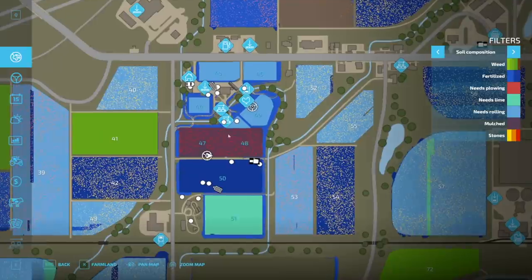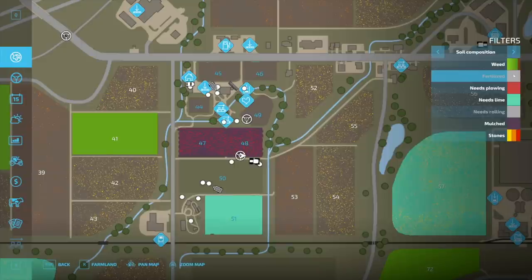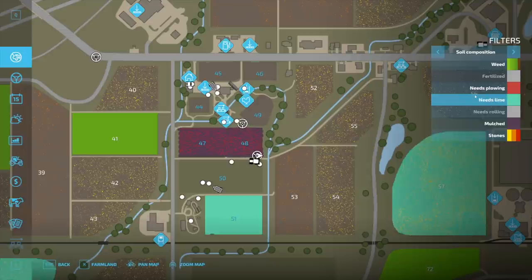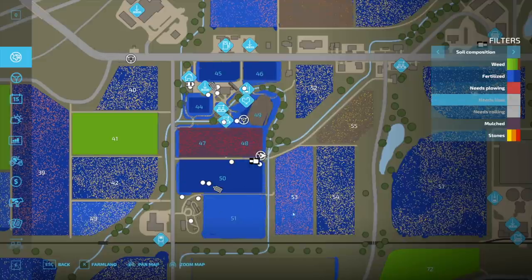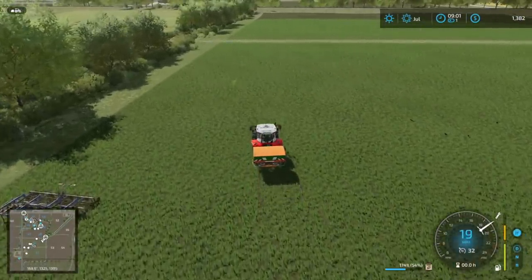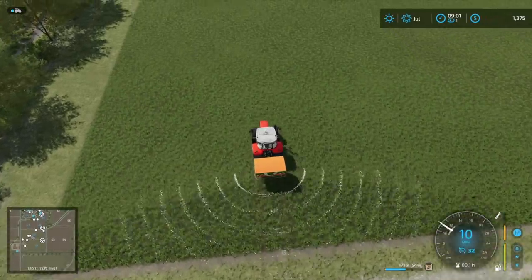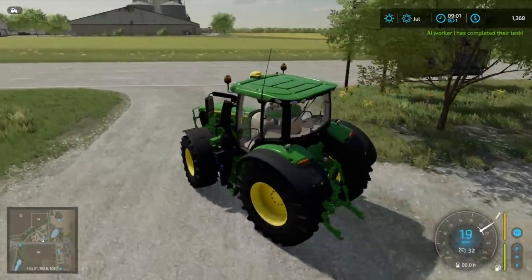Let's look at the field. Okay. So this doesn't seem to need lime. That one needs to be rolled. I don't see, 51 is the only field that needs lime, I guess. And nobody needs plowing. Good. Okay. So he's fully fertilized. He's not fully fertilized. We could go and run the fertilizer over on him. We could at least get this guy back doing something.